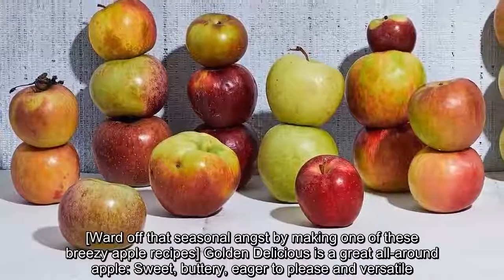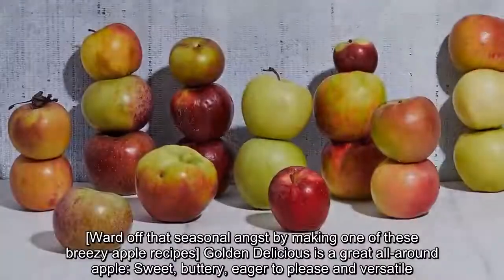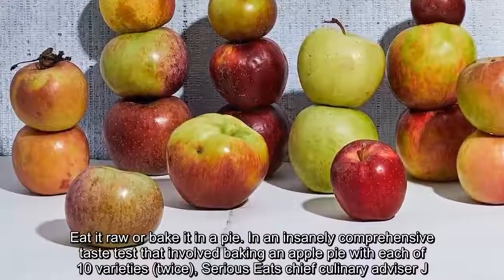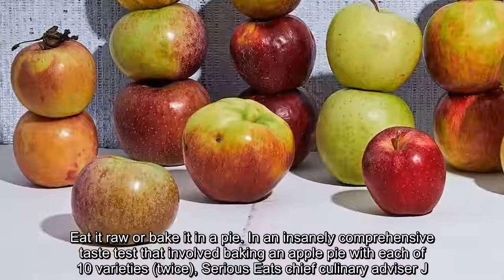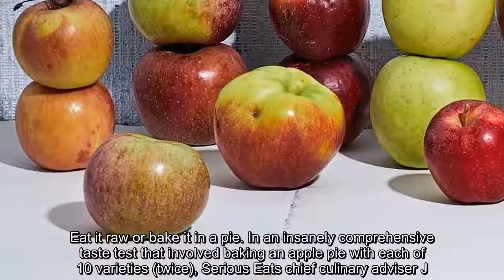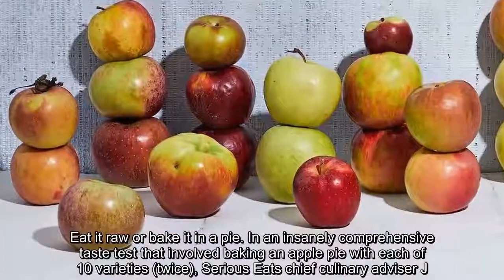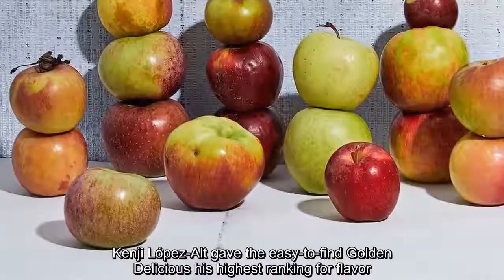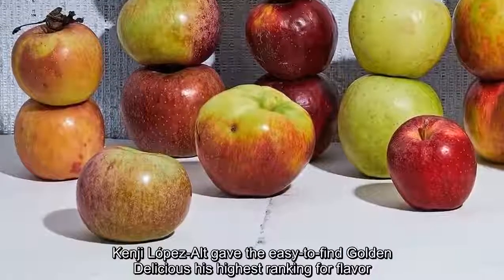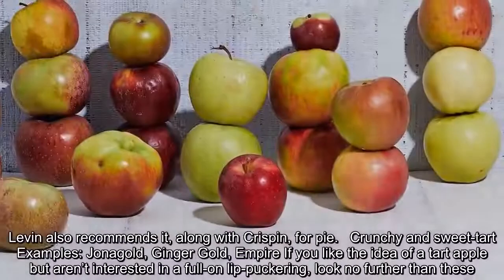Golden Delicious is a great all-around apple, sweet, buttery, eager to please and versatile. Eat it raw, or bake it in a pie. In an insanely comprehensive taste test that involved baking an apple pie with each of 10 varieties, twice, Serious Eats chief culinary advisor J. Kenji López-Alt gave the easy-to-find Golden Delicious his highest ranking for flavor. Levin also recommends it, along with Crispin, for pie.